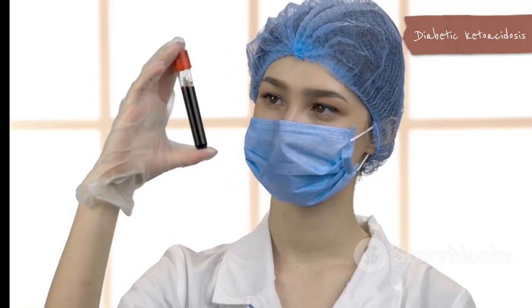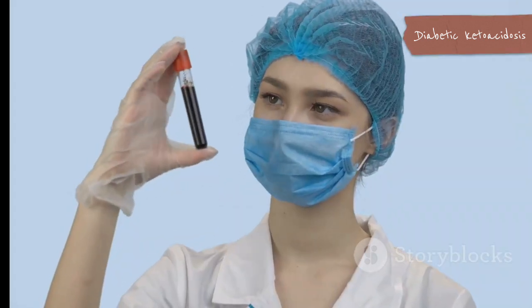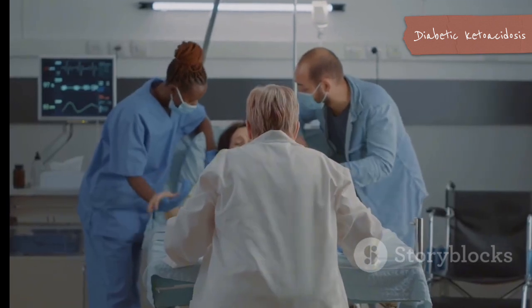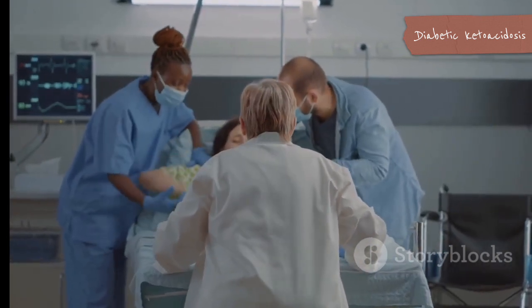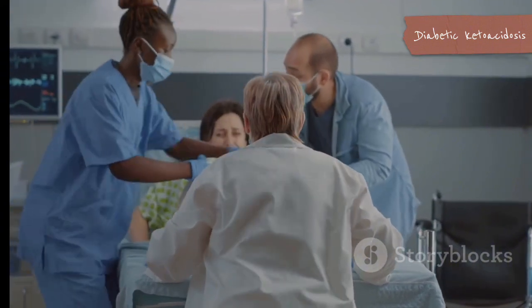When ketones build up in the blood, it makes the blood too acidic, a condition known as acidosis. This can disrupt the normal functioning of cells and organs. This is dangerous and can be life-threatening if not treated promptly. Symptoms of DKA can include nausea, vomiting, abdominal pain, and confusion.